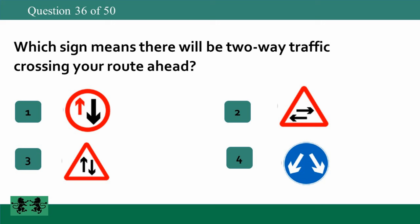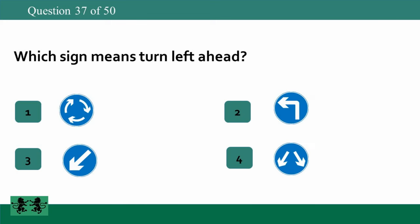Which sign means there will be two-way traffic crossing your route ahead? The answer is 2. Which sign means turn left ahead? The answer is 2.